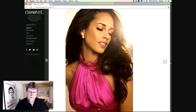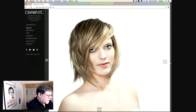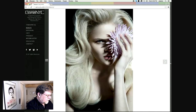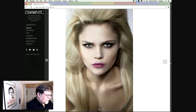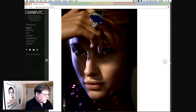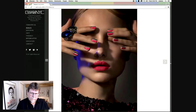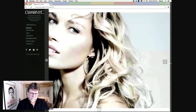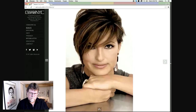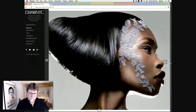First off, I keep the opacity all the way up at 100%. And I click on my airbrush tool, which automatically switches your function from opacity to flow. So I use flow, and I take the flow from 2% all the way to 100%, depending on what it is I'm doing.